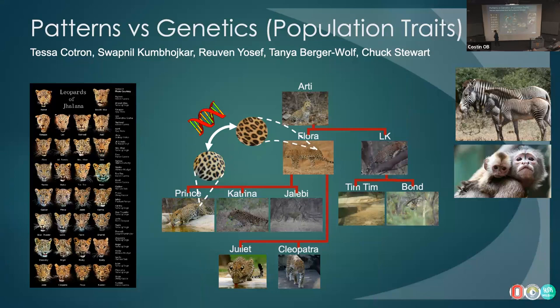So we started with not a perfect data set, but let's begin. Let's see if we could do this. This is a data set of Indian leopards where they only had mother-cub relationships. So no genetics, just the mother-cub relationship. And so we asked, for every photograph of an individual, who is the closest individual other than itself in the population, in the data set that we had?